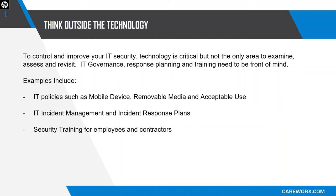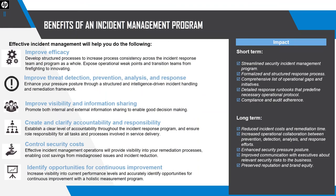In terms of incident management, incident response planning, it's critical to plan ahead for the inevitable, which will be an attack of some sort. Whether it's successful or not is to be determined, but there will be an attack or a threat of some kind to the organization.